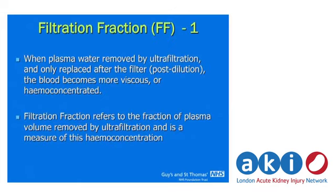A few slides on filtration fraction, because when you're using these machines, and especially if you're having trouble keeping the circuits going, hemoconcentration, which makes the blood more viscous and more likely to cause clotting, is an important factor. It's something that the nurses operating the machines should be aware of, and if they've had difficulty keeping circuits going, they should arrange things to try and get this figure down, to have less hemoconcentration.